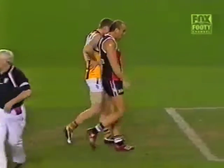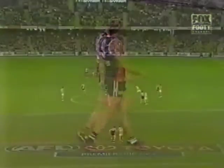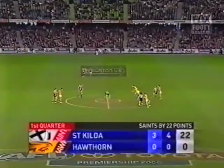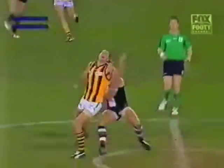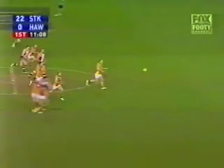There's Fraser Gehrig, and his opponent is Roughead. There's been stages where Roughead's been prepared to play 50 metres up in front of Gehrig. Gehrig is holding his position in the goal square. Hawthorn defenders are prepared to run well downfield. On the rebound, it can catch them out.